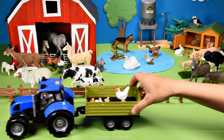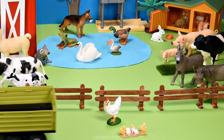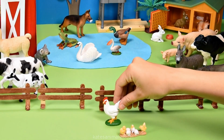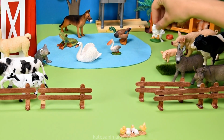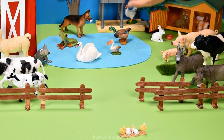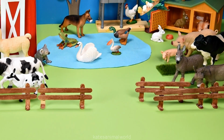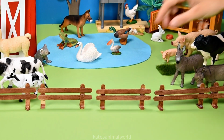The tractor's here. Who's that in the back? It's a chicken and some chicks. This chicken is a hen because it is a female. Let's pop them under the silo so they have a little bit of shade. Don't forget to close the gate.